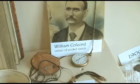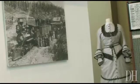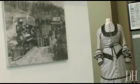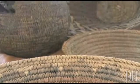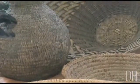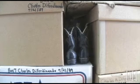We've got to be careful to protect fragile things like textiles from the damaging effects of light, swings in temperature and humidity, insects. We have all of those problems, but perhaps the biggest problem we have with our collections right now is that they're simply overflowing the spaces that we have to store them in.